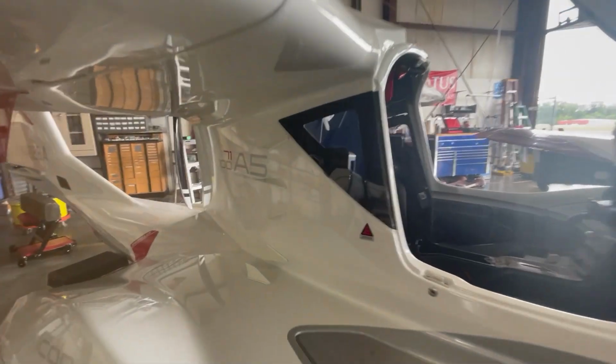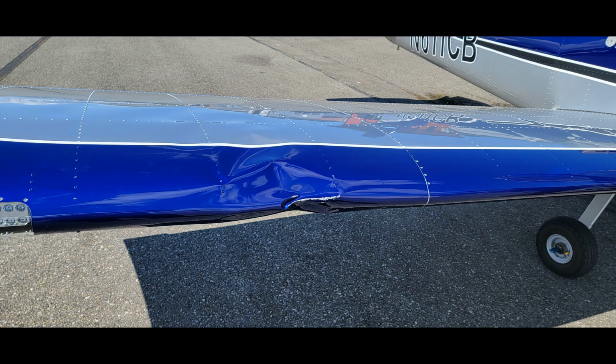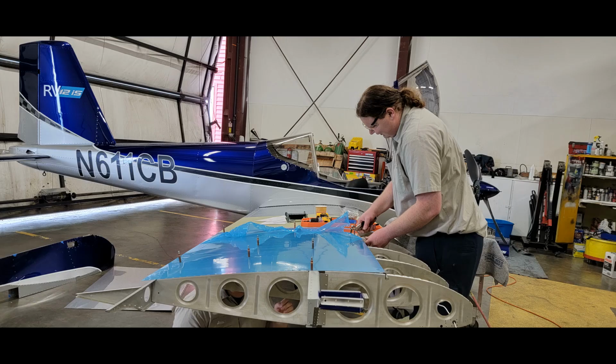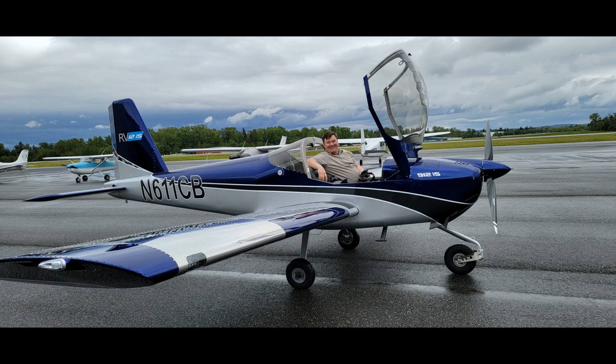Look at the huge vortex generators. Okay, thank you. This RV-12 had a bird strike. You can see the damage to the wing, the leading edge. Vertex Aviation did a great job and fixed it pretty quickly, and after the paint it will look as new. So working on sheet metal is not a problem for Vertex Aviation.